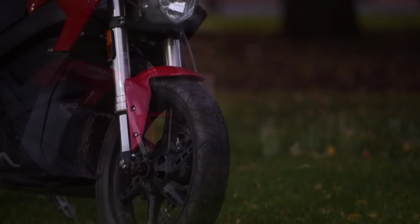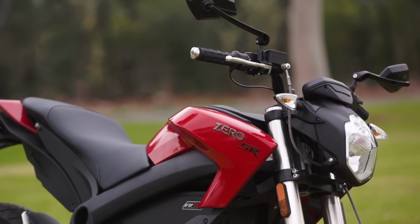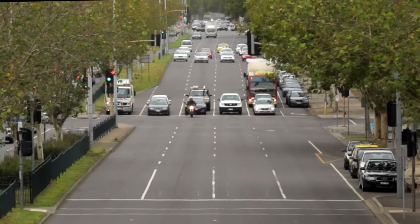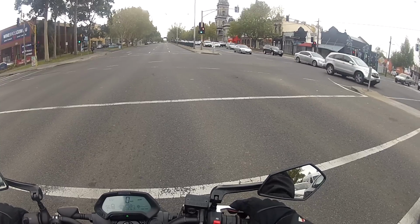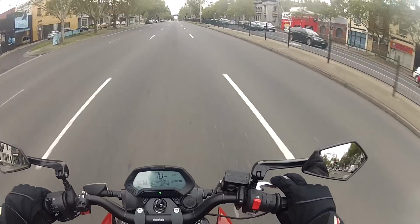What you're now looking at is an electric roadster that feels about as small and flickable as a 250, but accelerates like a 600. The SR in sports mode just jumps out in front of traffic like a really shitty guide dog, and full throttle will get you to 100 k's an hour in just over 3 seconds if you can keep the back tyre from spinning up.